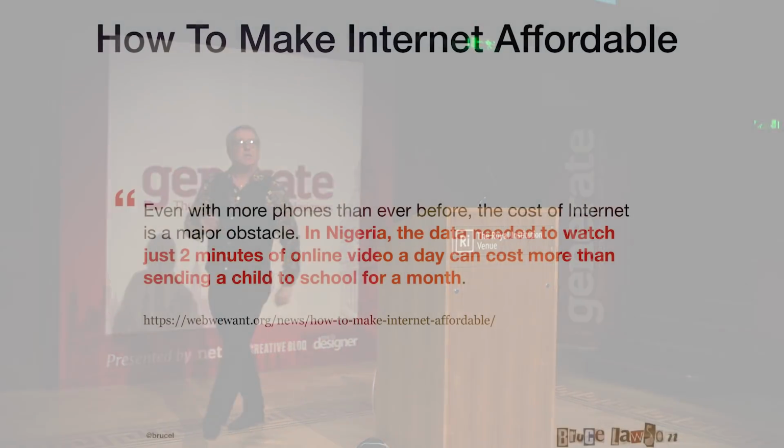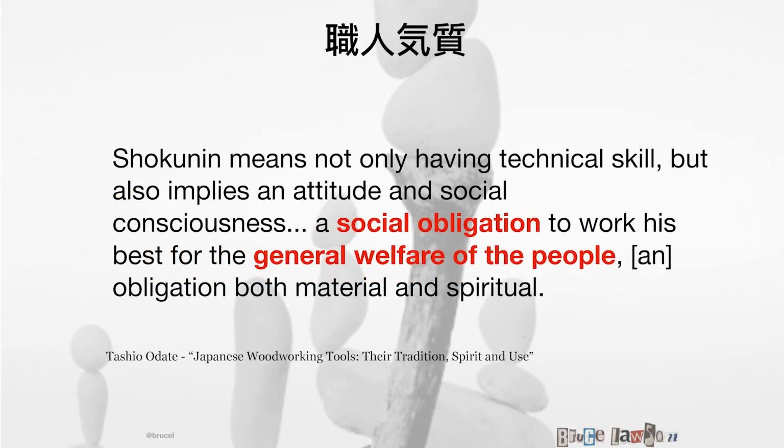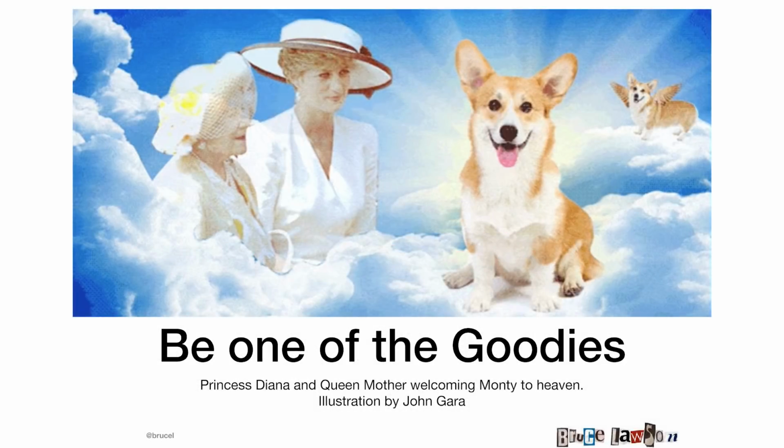In Nigeria, watching 2 minutes of online video a day can cost more than sending your child to school. Is your video so important? So yeah, being a Shokunin is a social obligation to do your best for the general welfare of the people. Be one of the good guys.